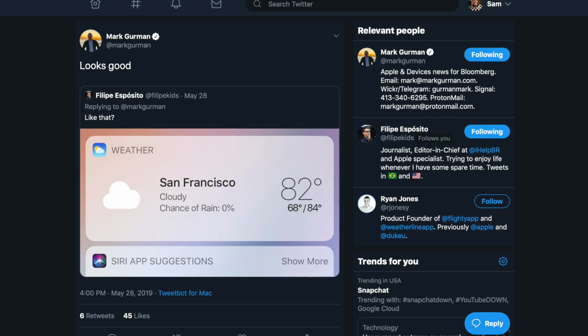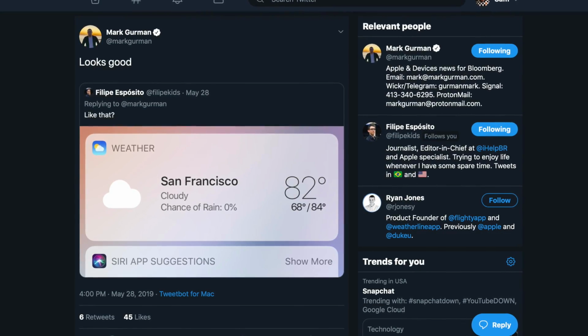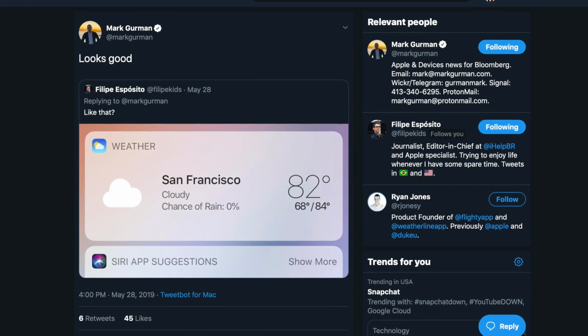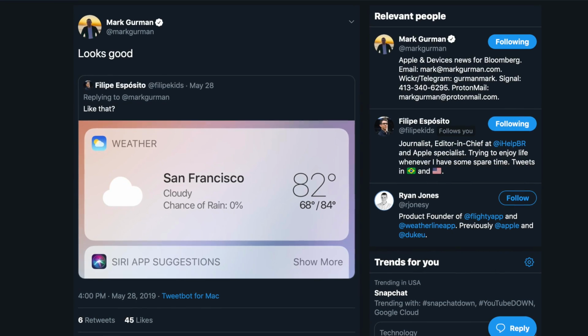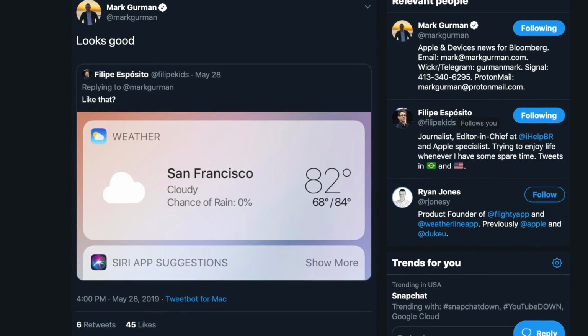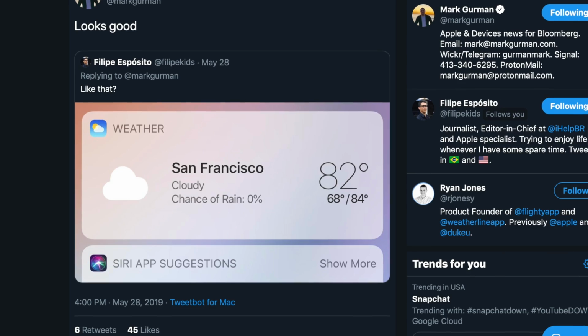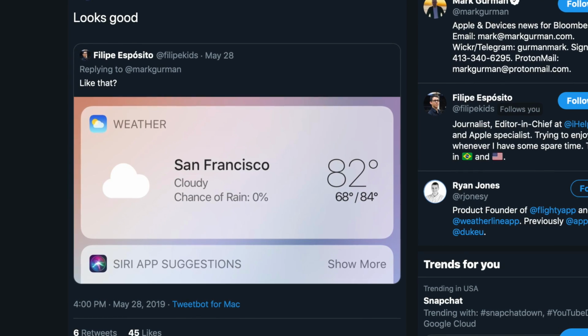Next up, continuing on with the leaks, I want to make it clear that this is not a leaked screenshot, but rather confirmation of how it's going to look. Somebody on Twitter basically tweeted at Mark Gurman of Bloomberg again, hey, is this how the new widgets in iOS 13 are going to look? Because they are apparently going to have a cleaner design. And take a look at this. It's confirmed that this is how they are going to look.